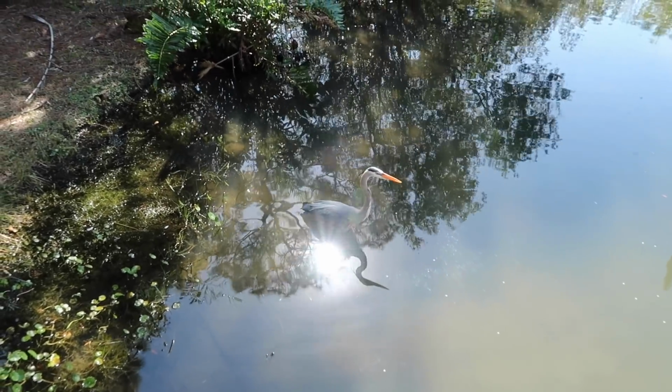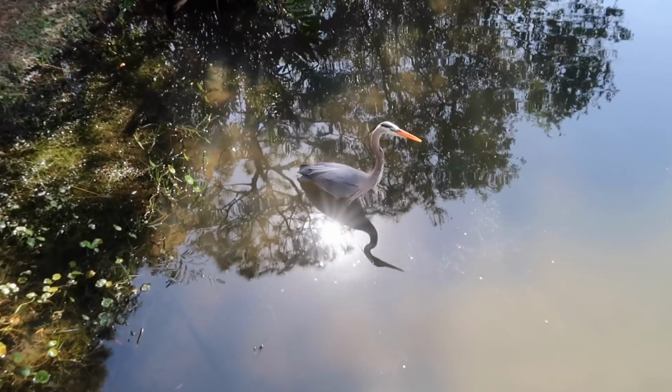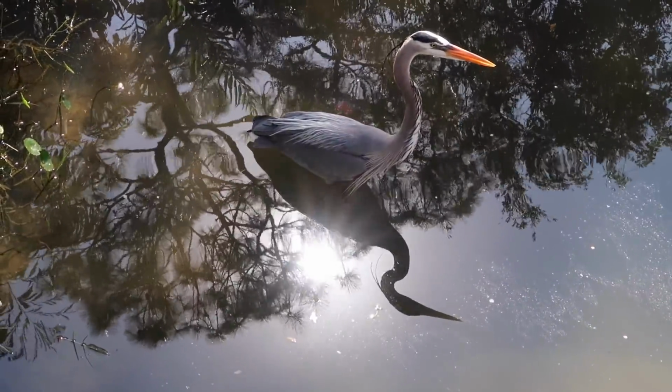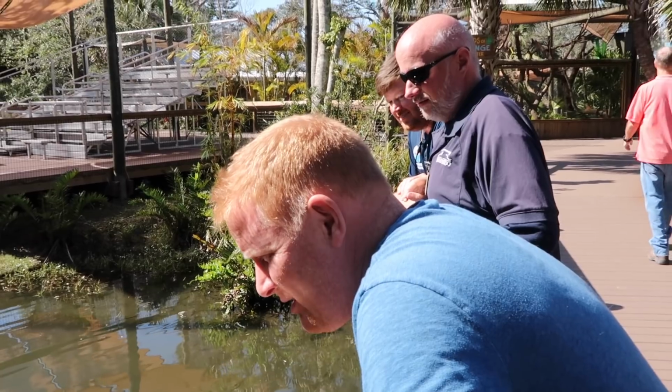Now this guy is the nemesis for many pond owners right here. A great blue heron, also a great, great hunter. Look at that guy. They are cool birds, aren't they?